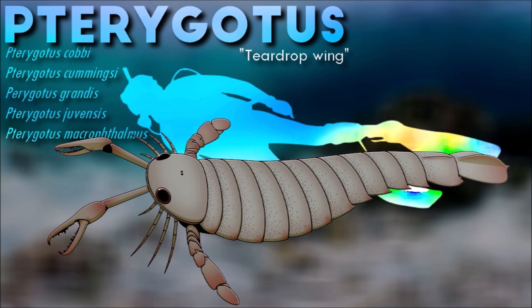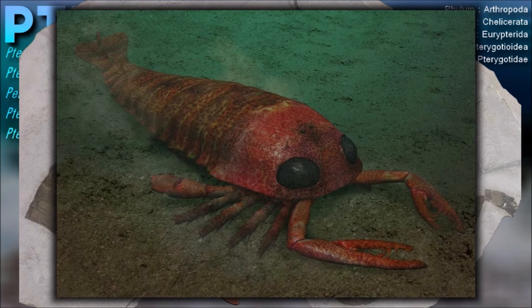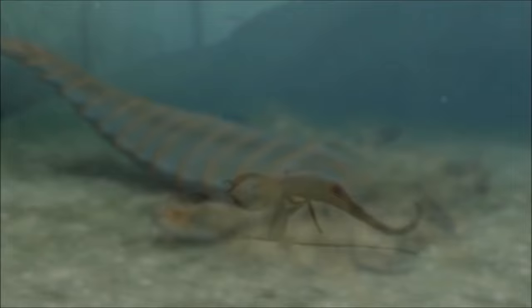Pterygotus was one of the largest arthropods that ever existed, with some species growing up to 2.5 meters in length. It had a long, narrow body with multiple pairs of legs, including a pair of large, paddle-like appendages that it likely used for swimming. Its head was dominated by a pair of large, compound eyes and a pair of grasping claws.